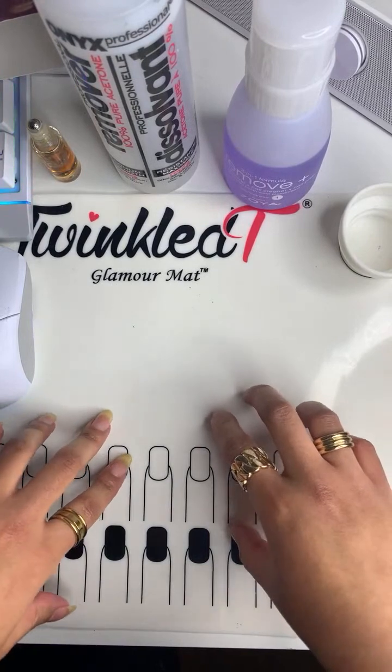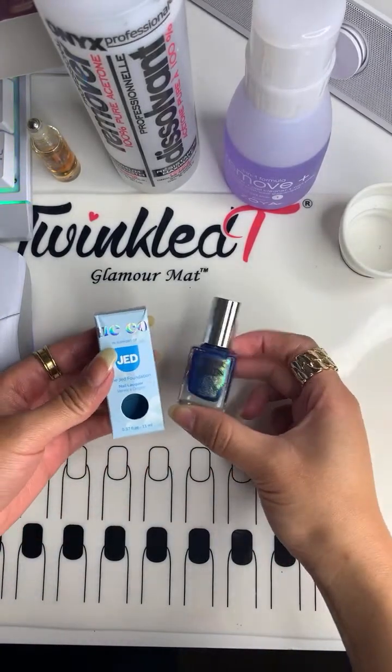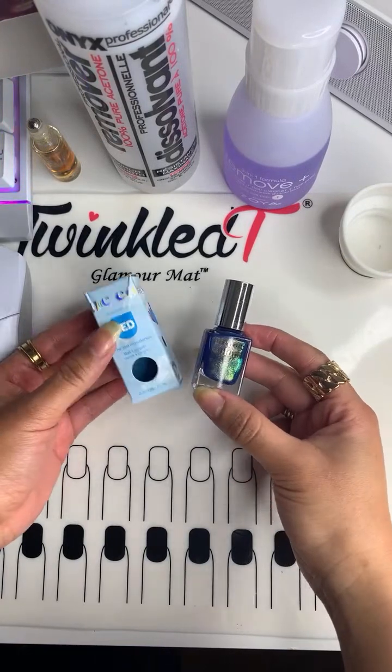All right, so let's move into starting with my favorite holiday polishes that are more recent, ones that released this fall and winter. The first one I wanted to talk about is this new one from Cirque Colors. This is their Moodstone nail polish, and it is part of their Do Good line.